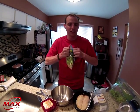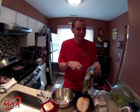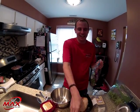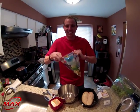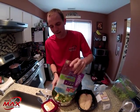I'm just taking a bag of field greens. I'm going to open them up, throw them in the bottom of the bowl, and we're going to make a chicken bruschetta salad. I'm not going to be able to open this, which is going to be really embarrassing, but that's okay. I'm going to take this knife that I have right here and cut it open. It's fine, guys. We're going to just throw the greens right on the bottom there.